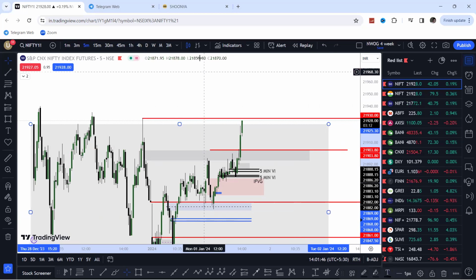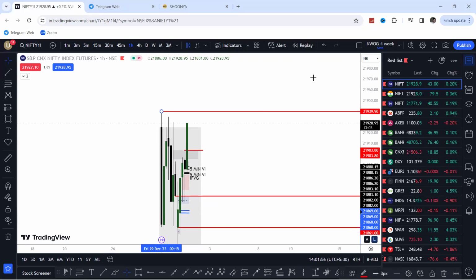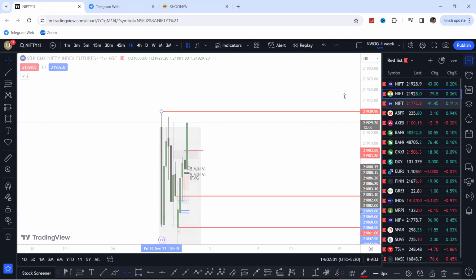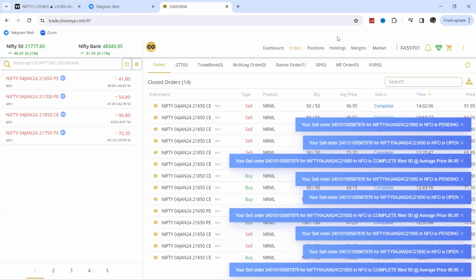And now we are about to take out that high. I'm going to exit my trade right there. And these highs, if you see, they look very nice even here. So why not wait for them? Super. Let's get it all out, guys.